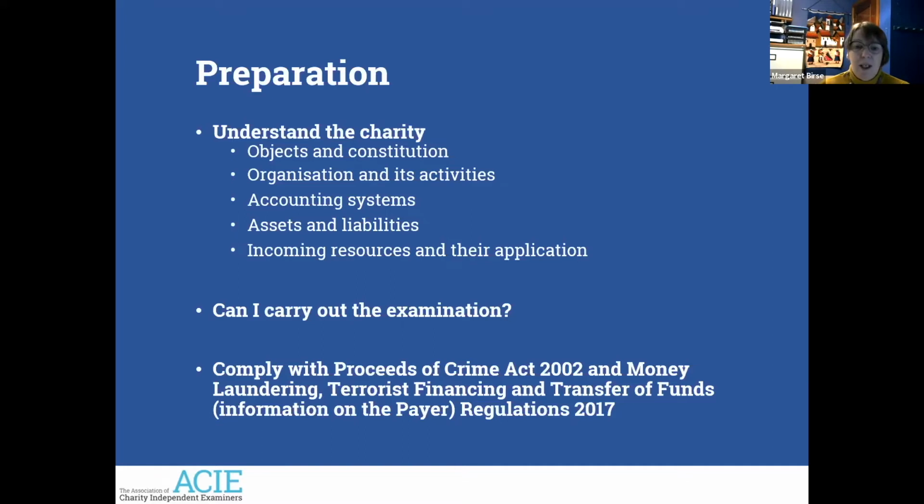If it's appropriate, then you have to comply with the Proceeds of Crime Act and the Money Laundering, Terrorist Financing and Transfer of Funds information on the payer regulations. That's a bit of a mouthful, and most people tend to refer to them as money laundering regulations, but you have to make sure that if it's appropriate you comply with that. So make sure that you have carried out a risk assessment of the client, verify that the charity exists, and have proof of ID of office bearers and or senior members of staff and the trustees.